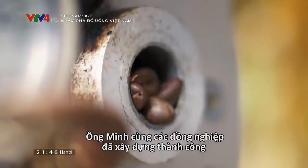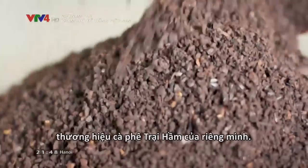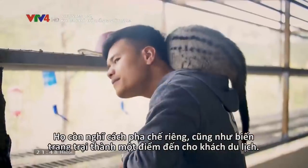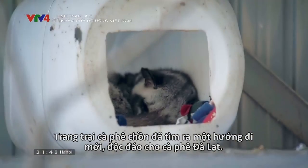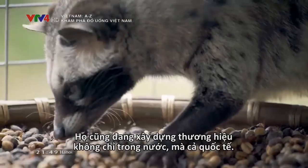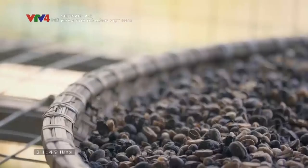Ming and his partners have successfully built their own brand of weasel coffee named Chai Ham. They use siphons to brew coffee and also turn the farm into a tourist destination. With their unconventional approach, the farm has found a new path for Dalat coffee. They are gradually building their presence in both the domestic and foreign markets.